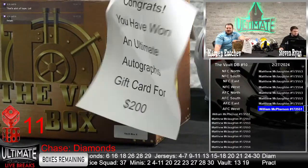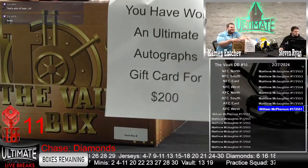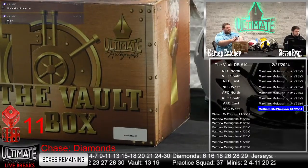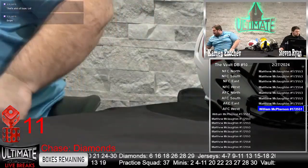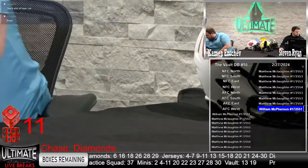Nice. So, yeah, it's a lot of tape, Dino, because we keep retaping the same vault boxes. We actually ran out of the physical vault boxes, so it gets retaped every time with the vault keys. That is funny, but it is true. So $200 going home to William.